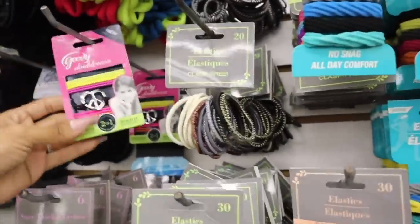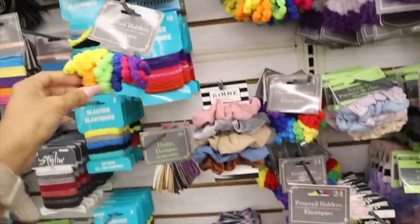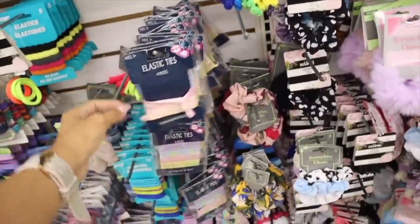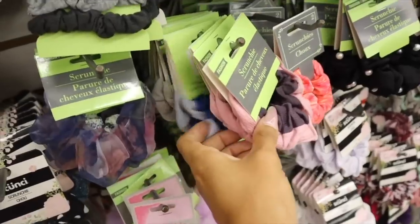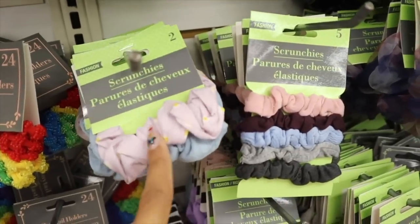But moving on over here, so they have the brand Goody. This one is really cute, but they're thin, so keep that in mind. And I recently showed you guys a bunch of these scrunchie sets. Highly recommend all of these. Yes, another new scrunchie. So they have pink and purple, different shades of blue, different shades of gray. Two scrunchies for a dollar is always a deal.